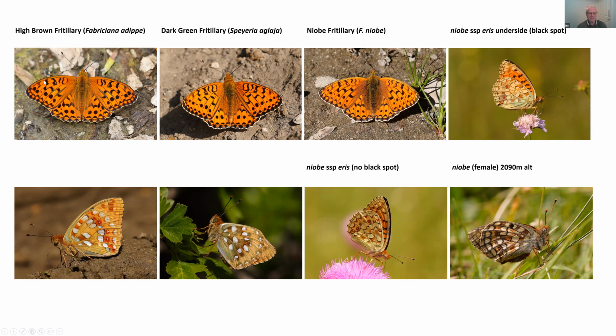But the easy way to tell the difference is that the High Brown has these enlarged sex scales on these two veins here, whereas Dark Green doesn't. There are other ways. For instance, there's a slight concavity in the forewing margin, and its cousin, which occurs in France, mostly in the south of France, is the Niobe Fritillary, very, very similar to Dark Green. I think the only way to tell the difference between the two, and they do fly together, is that these marginal markings here tend to be solid for Dark Green and tend to be more sagittate for Niobe, but we are into somewhat nerd territory here.